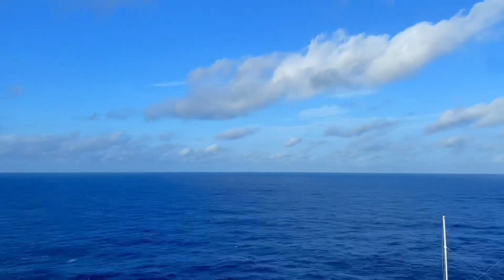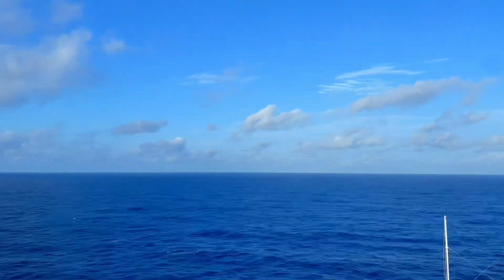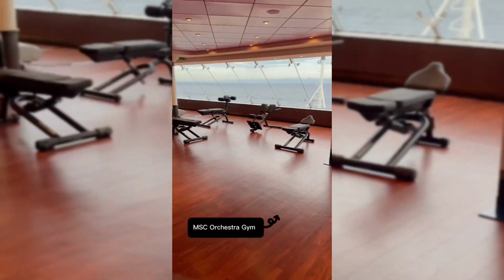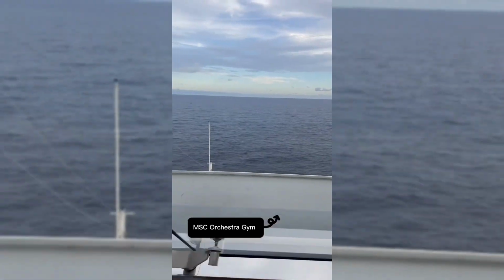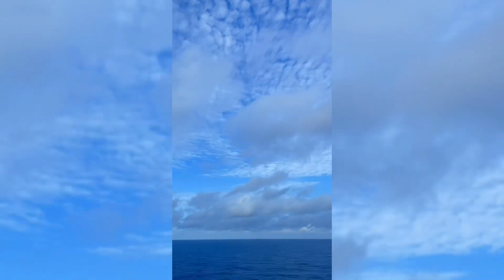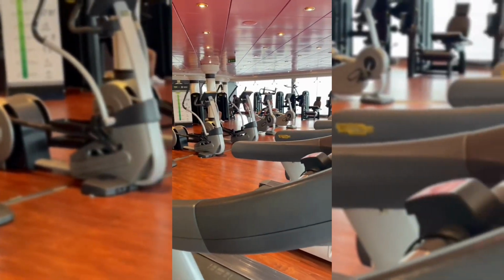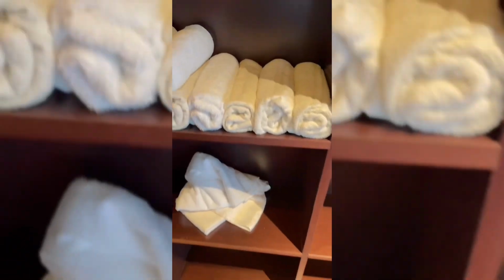In terms of the gym, I really liked it being at the front, so you had the opportunity to see a panoramic view in front of you. I found that was quite nice. However, if the waves are a bit choppy, it was a bit interesting running on the treadmill, to say the least, because you are sort of holding on either side if it is very wavy. So that was interesting.